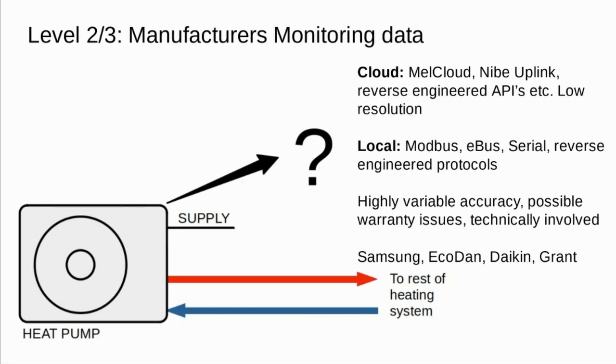which I guess may be subject to change by the manufacturer at any time. And also there could potentially be warranty issues with communicating with a heat pump in this way. It's not designed to be communicated with.